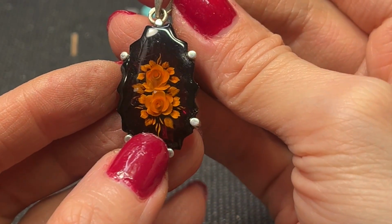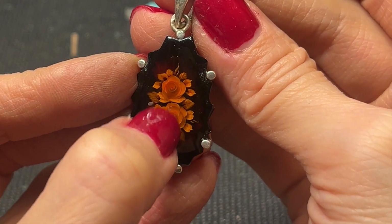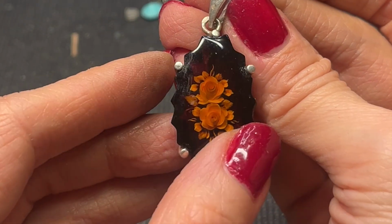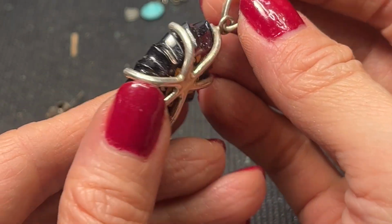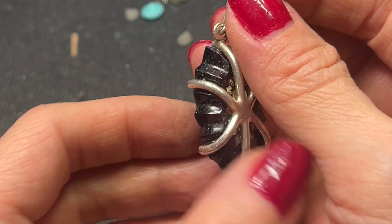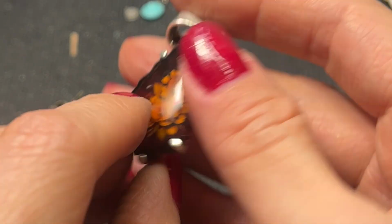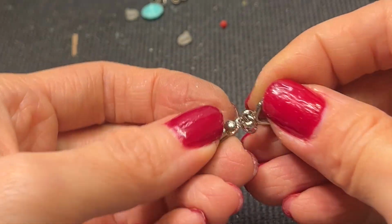And then we have this. Okay, this is beautiful. It has the flowers inside. Some residue on the surface, but very pretty. I wonder if these are real flowers in the resin, or is it carved? I don't know. This is very interesting. This one's marked 925 right there, so we will test that. That's beautiful.